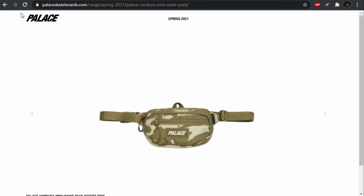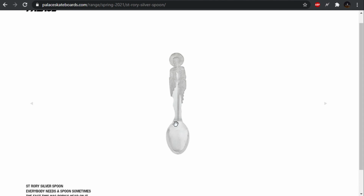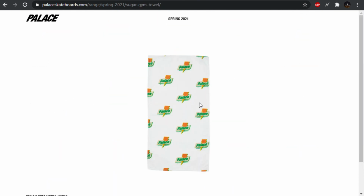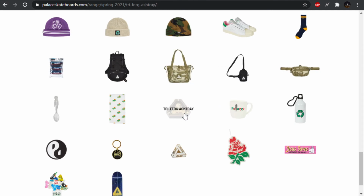Mini waist bag, that one's all right, but not crazy about it. I thought this was funny. We have the St. Rory silver spoon, which has Rory up there holding a P, all godlike. Got a little halo around his head. It wouldn't be a Palace Gatorade design without the sports towel, so another cool idea with that.